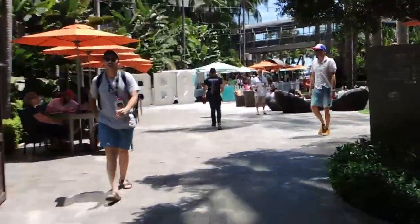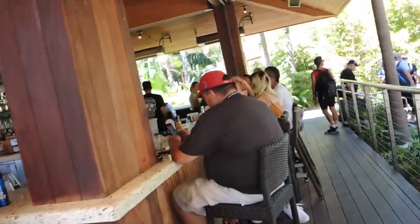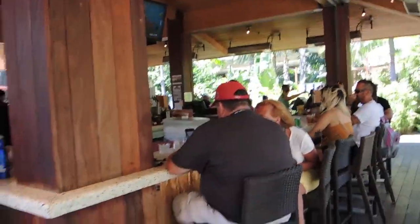Barbecue? BBQ? This is exciting! Exploring new things! And there's people standing. I'm assuming that's a line to be seated. Wow, this place is popping!